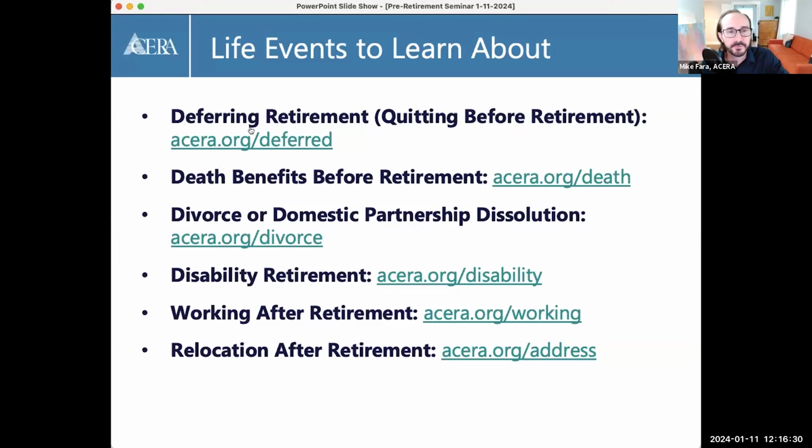So the first bullet point is about deferring your retirement. And I alluded to this a few times before. This is where you stop working your job, but you don't go straight into retirement. You retire at a later date. And when you do that, you become what we call a deferred member. You're not an active member. You're not actively paying into the system and earning service credit, and you haven't retired yet. You're just deferred. And you can retire out of deferred status. People do it all the time. It's perfectly fine. Before you become a deferred member, you're probably going to want to know a few details about it, and you can find those on our page, acera.org/deferred.